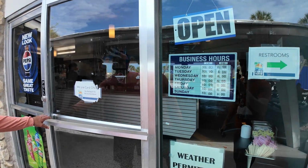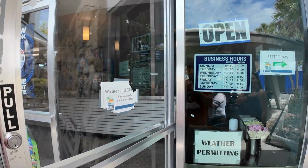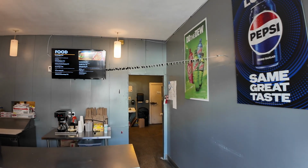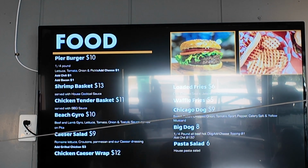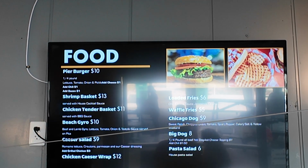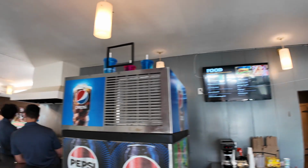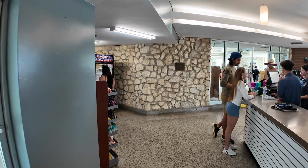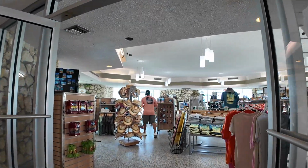All right, here we are. Apparently they only take cards, so don't bring cash, guys. We're going in. Oh wow, they've got some food here. Zoom in on that. Burgers, shrimp basket, Caesar salad, Chicago dogs, all of that kind of stuff. So in case you're hungry, they've got some food. They do indeed. But they have a gift shop where we've got to go get some gifts. All right, let's check it out.